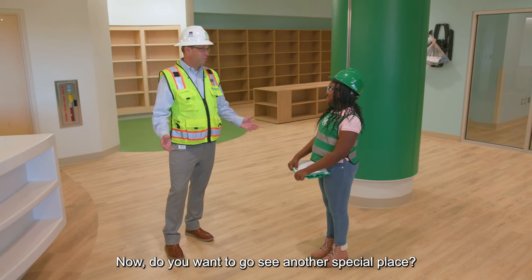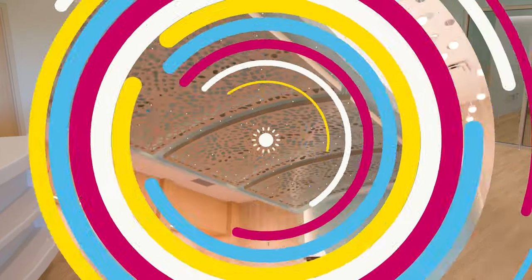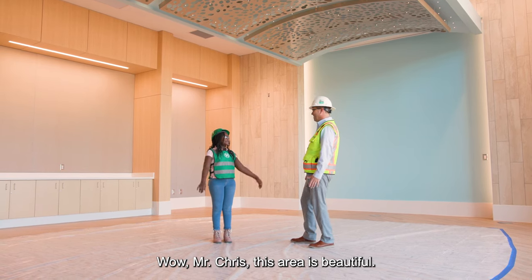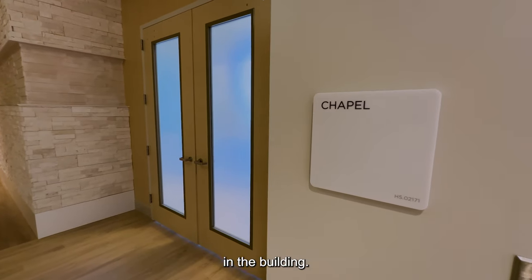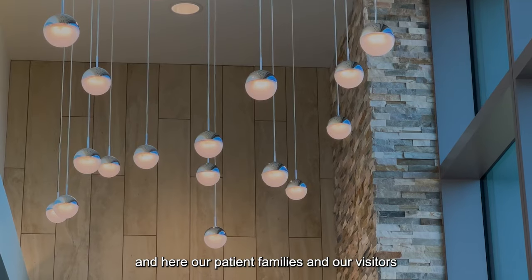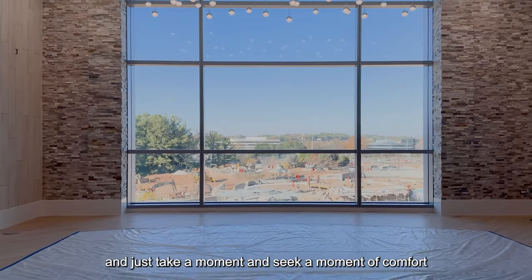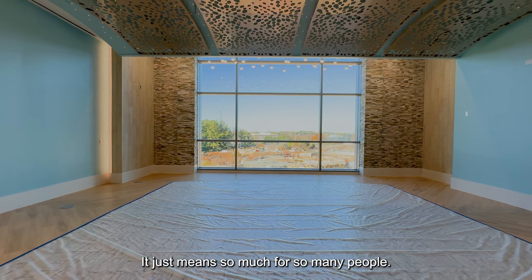They will. Now, do you want to go see another special place? Sure, let's go. Let's do it. Wow, Mr. Chris, this area is beautiful. Well, I'm glad you love it because this is one of my very favorite spaces in the building. You're inside our Interfaith Chapel, and here our patient families and our visitors and even our patients and staff can come in and just take a moment and seek comfort and spiritual healing. It just means so much for so many people.